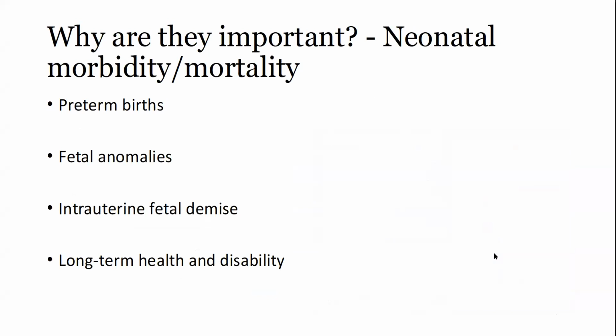On the neonatal side, when we think of medical conditions or non-communicable diseases in pregnancy, they contribute to preterm births, either from the condition itself or from ourselves as obstetricians intervening. They do contribute to fetal anomalies. What comes to mind is things like diabetes, epilepsy, all those can contribute. And babies will usually have intrauterine growth restriction with some of them, and some may unfortunately die. And those that survive may not thrive because they have long-term health and disability issues. Next slide.